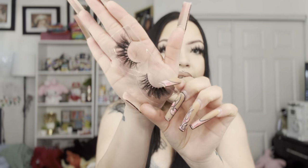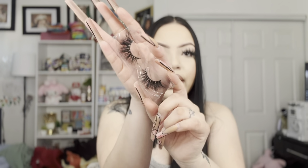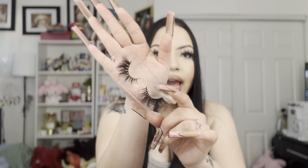Okay, so this one's more like an eye cat effect. If you can see here, it goes a little bit and then flares out at the very end, which is much fuller. So this is just going to give you more of an eye cat effect. If you want to do a smoky eye as well, I feel like this style would be perfect for you. Okay, so that's for Cherry Bomb.